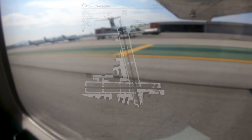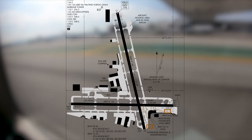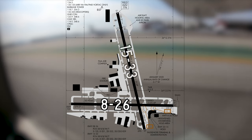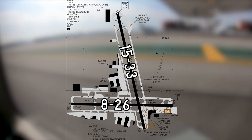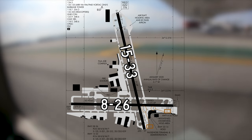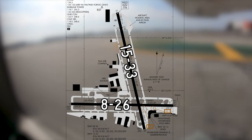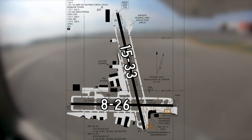The runway configuration is made up of two intersecting runways, 8/26 and 15/33. A straightforward system of parallel full-length taxiways are found on both sides of each runway. Almost all services, ramps, and facilities for the general aviation pilots are located in the northwest quadrant of the airport.